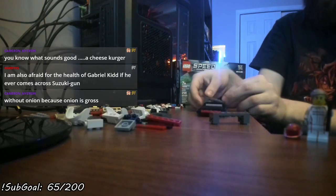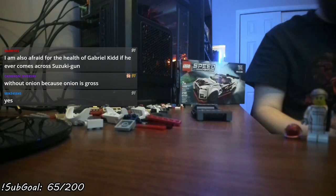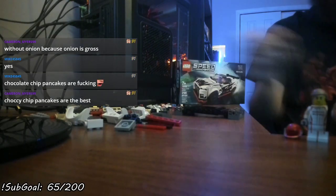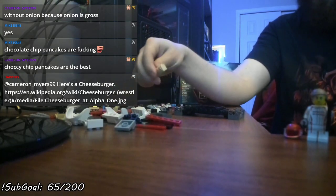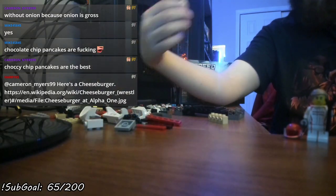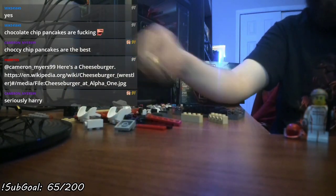Okay, so I just gotta do this. These. All right, that's the under tray done for now. Now what we got here? All right, so we have the, that's not. Okay, so I need this. I guess this one. Another 5x4, yeah. Here it is. That I need.